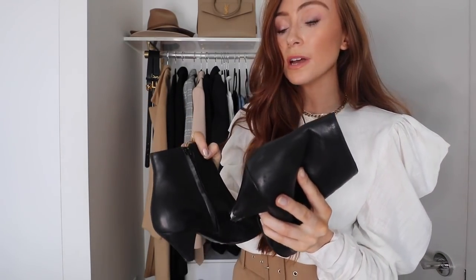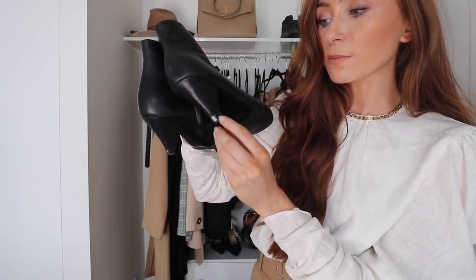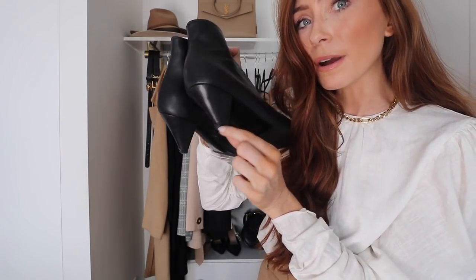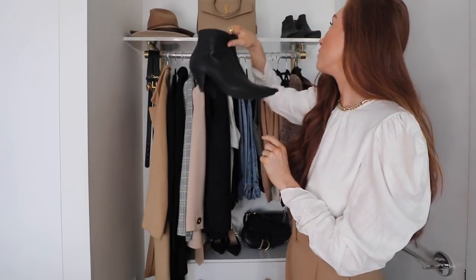The leather is so soft. These are probably one of my most comfortable pairs of boots. They have a small heel, it's a tiny bit scuffed. I might try and get that fixed now going into the new season. And this really pointy heel, I love them.